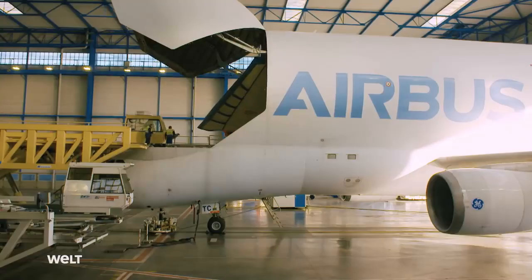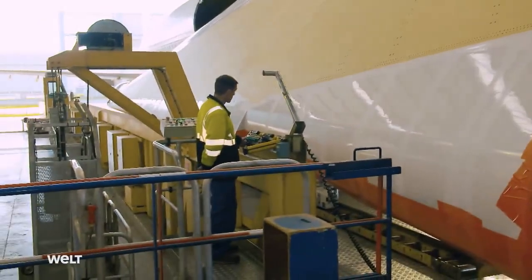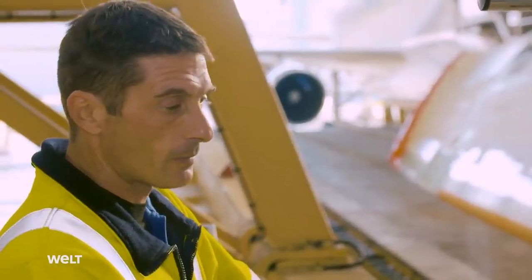The carbon fiber wing weighs around 2.6 tons. This is significantly less than previous models.